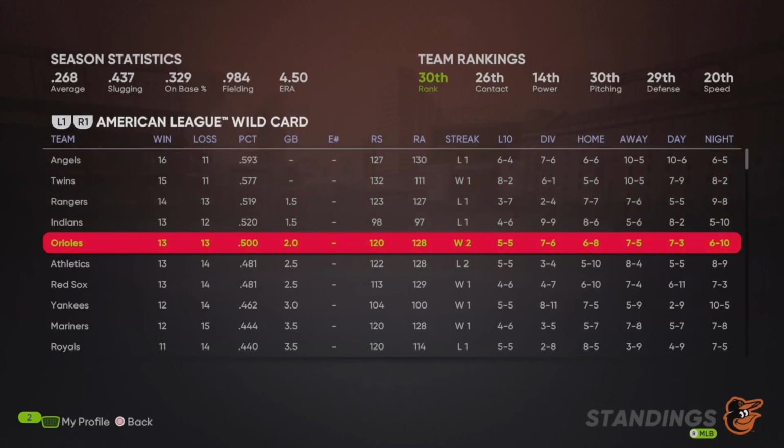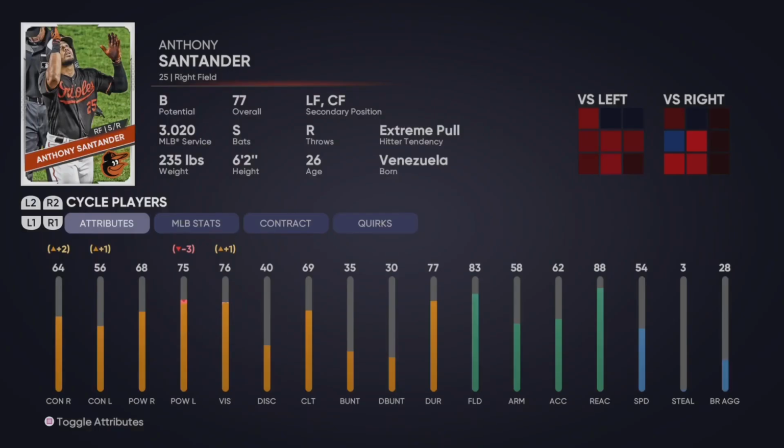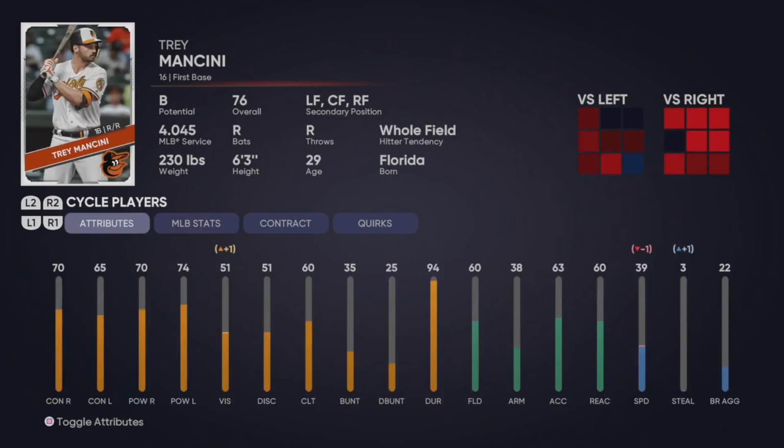Are we going to make the playoffs? Probably not, but it is good to see us being competitive. I want to take a look at a few standout performers through the month of April. Anthony Santander's gotten off to a nice start to the season. The power started off slow, but it's starting to come along. He's hitting .337 with an OBP at around .400. His OPS is at around .940.